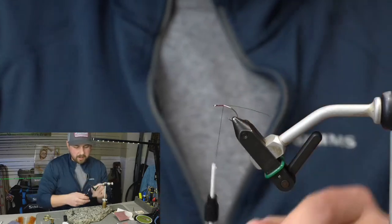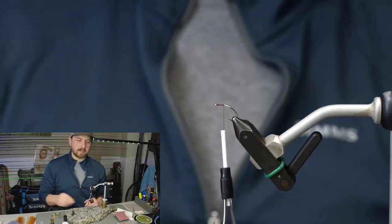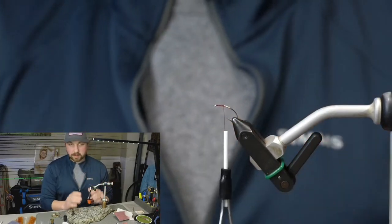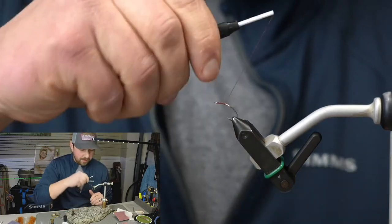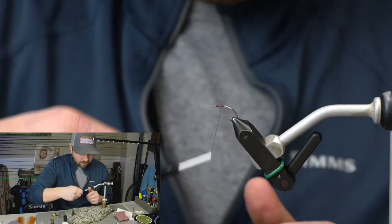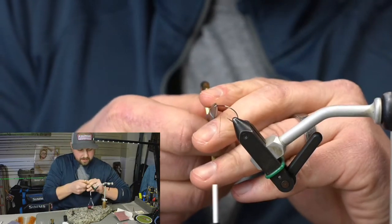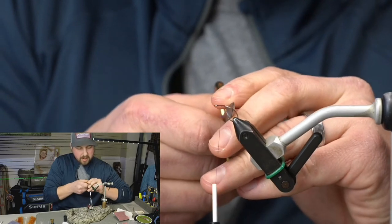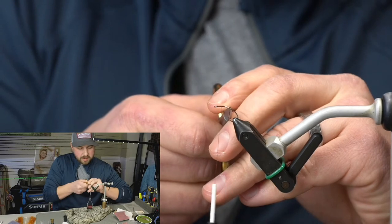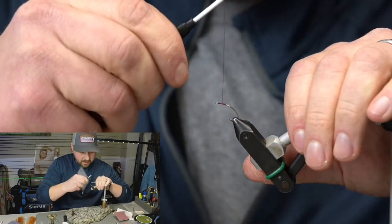On dry flies, I'm always going to try to tie in the post first, and that's going to give me something to work off of for my proportions for the rest of the fly. I want that post to be about two-thirds forward from the barb. This hook in particular has a nice little flat spot where you're going to tie on, and that's what's going to be above the water. So we'll work back to where it starts to bend, then come back forward halfway to right behind the eye of the hook.